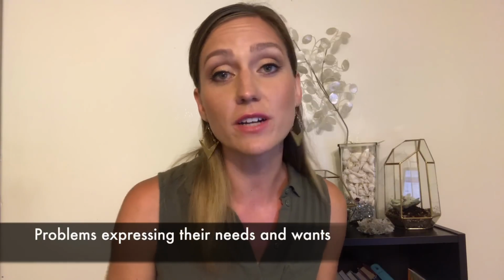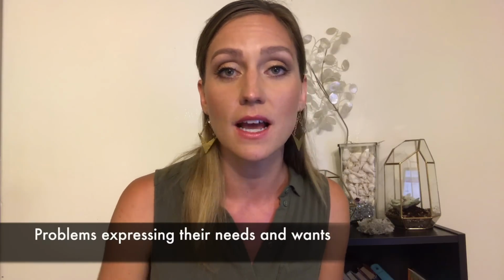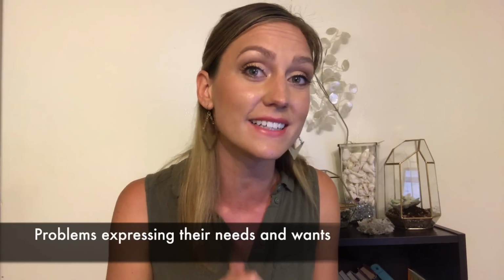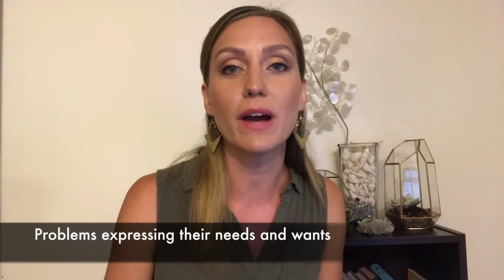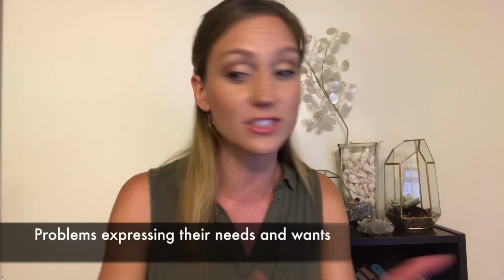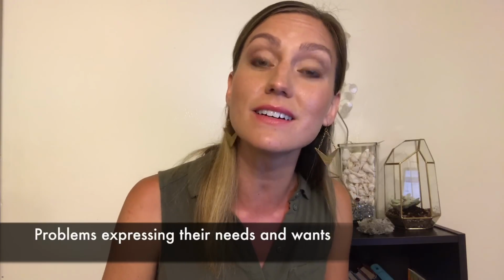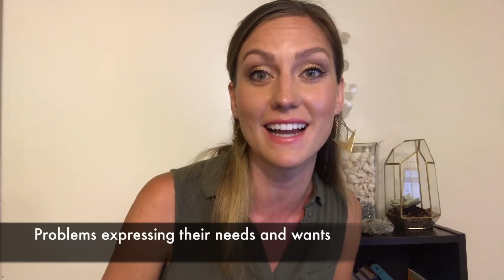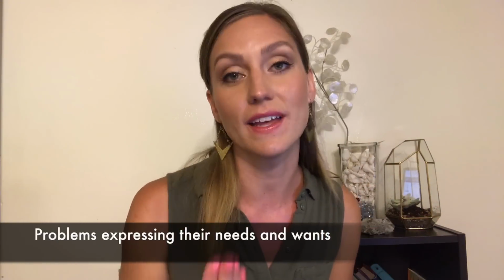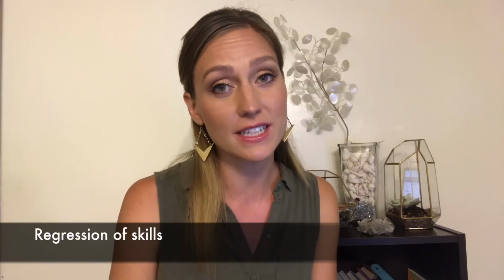A red flag of autism is generally having a communication problem expressing their needs and wants. Many children I work with who are not on the spectrum or not at risk for being on the spectrum are behind in their vocabulary, but they do have the skill that once they learn the word milk, they can use it to tell someone that they want milk. They don't just name milk when they see it. They go up to their mom, pat their mom on the leg and say milk as a way of saying, hey, I'm really wanting some milk right now. So there's a difference between just naming an item and telling someone what they need and want with that language.